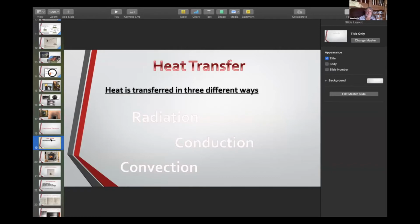And then the third way that heat gets transferred is by convection, because we know that hot air rises. This is how we create draft up our chimney, for instance, by the hot air rising up the chimney, which then creates a draft up the chimney, and heat is then transferred by convection.